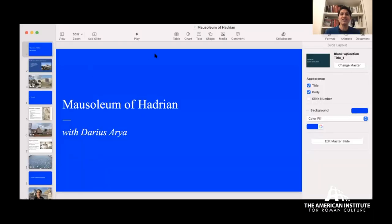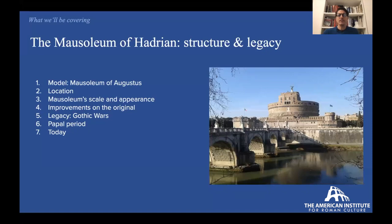So let's jump right in and see how this fantastic monument still stands. So the Mausoleum of Hadrian is something absolutely magnificent, one of the largest ruins still standing in the city of Rome today. We'll take a look at the structure itself and its legacy.